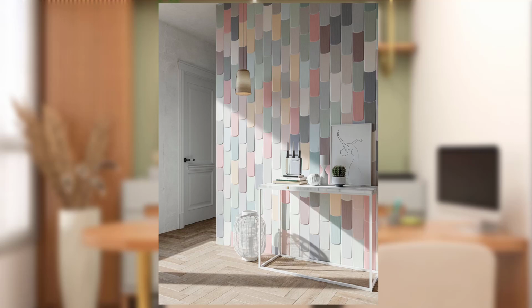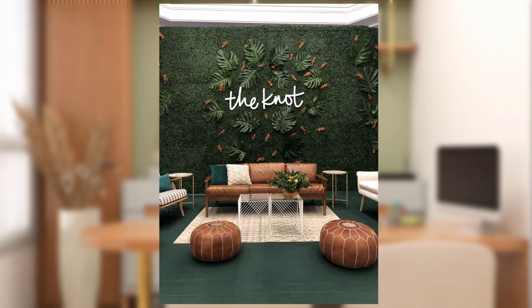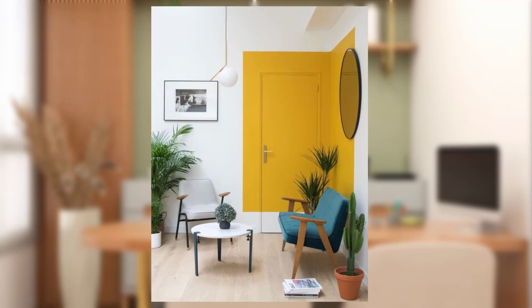Tip number 10. Trust your instincts and personal taste. Ultimately, trust your instincts and personal taste. Your home should reflect your personality and preferences. If a color feels right to you, it's likely the perfect choice.